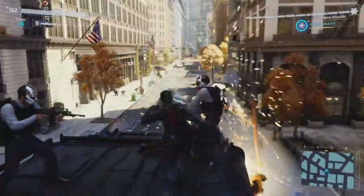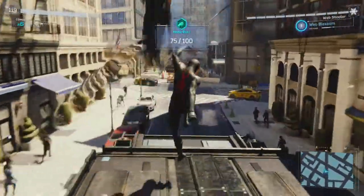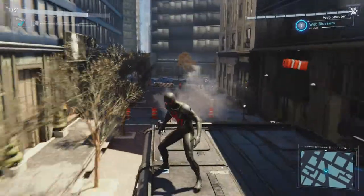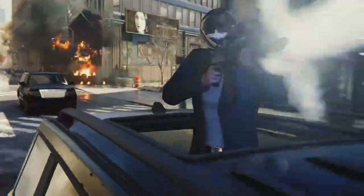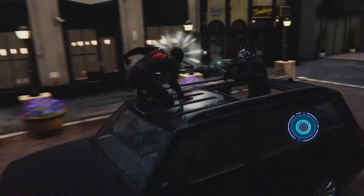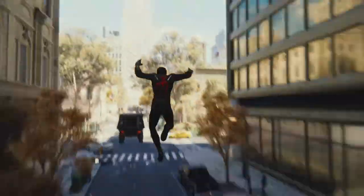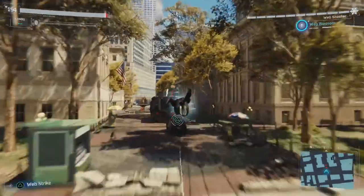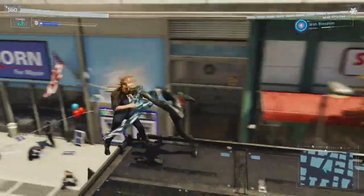Oh. This is confusing. There we go. I think uppercuts might work pretty well on top of a car, by the way. Because they're just gonna fly off. I need to clear the guys in the trucks before I go after them. There we go. And there we go. Let's take this guy out. And then a web in the car. Oh crap. Oh! What the hell is he doing, by the way?